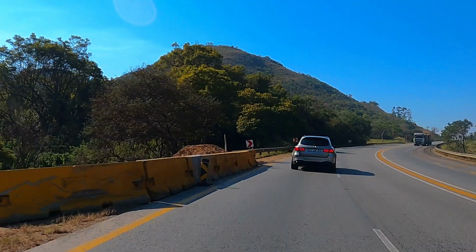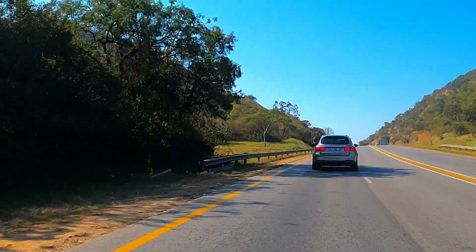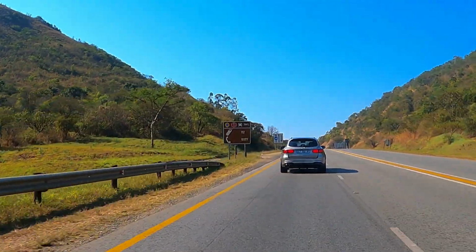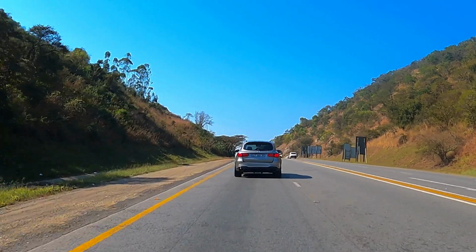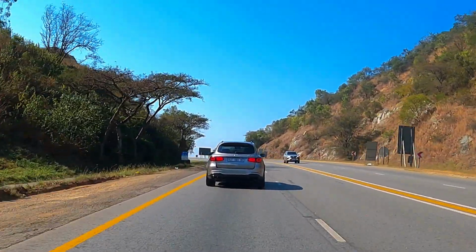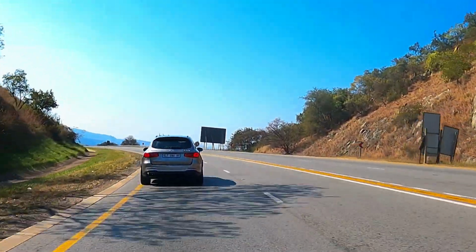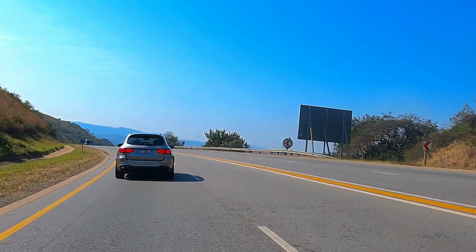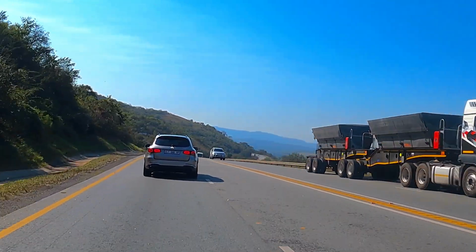The 63S does sit on 20-inch wheels with a beautiful rim on it. When the GLC first came out, I took a look at it and I thought to myself, this is a lady's car. But now, oh no, I'm totally converted. This is a man's car. This is man meat. Inside the GLC 63S, you'll find what we've come to expect from the AMG brand.